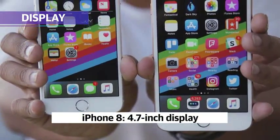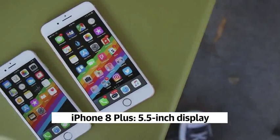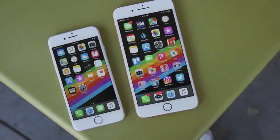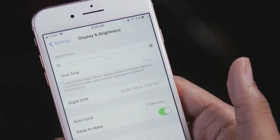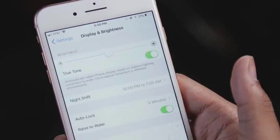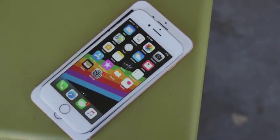While we're talking about screens, the ones we've got here haven't really changed that much. The 8 still has a 4.7-inch display, the 8 Plus still has a 5.5-inch display, and both of them are just as bright and contrasty as before. Everything is still nice and crisp too, and colors pop especially nicely because of the screen's wide color gamuts. The biggest difference is the True Tone tech Apple transplanted into these things from the iPad Pro. The phones use data from 4 sensors to tune the screen's color temperatures depending on your surroundings. It doesn't sound like a huge deal, but I actually love it.